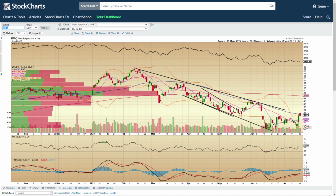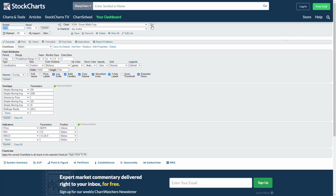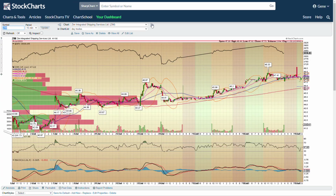Wells Fargo, we tried to push up into this wedge here and the 50 there and got rejected. You can see it pushed open and then just cooled right back off. Still digesting some of that big move from last Friday. ExxonMobil right into the 20 here. Like I say, we're up this morning, so we have gapped up over top that 20.